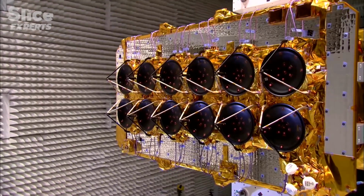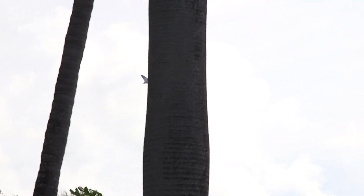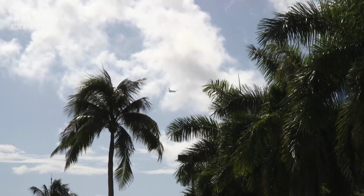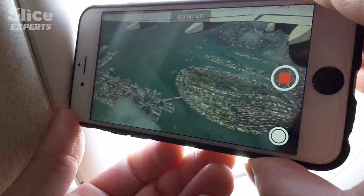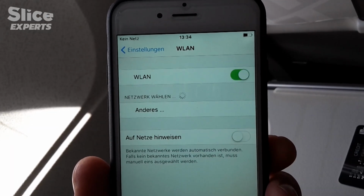So where do the super satellites come in? To find out more, we take to the air. Because modern civil aviation is increasingly using high-speed internet from space. We leave the Miami region and fly to the Midwest of the United States. In the USA, internet in aircraft is already widespread.